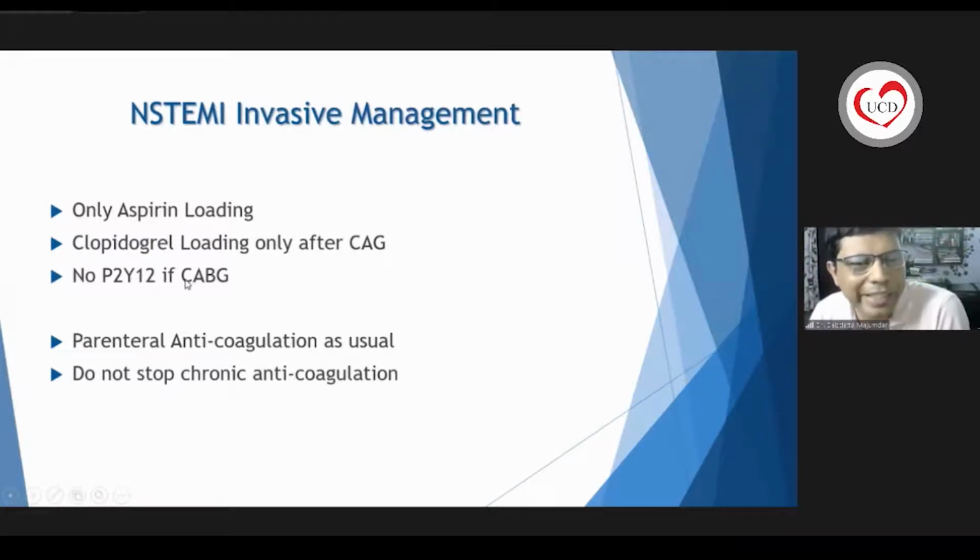If the coronary anatomy dictates a CABG, don't give the second P2Y12. If a patient goes for a PCI, only clopidogrel here, obviously, because you are on an OAC, but otherwise it would have been prasugrel, as we know, ahead of ticagrelor. For parenteral anticoagulation, do not stop, it is the same.